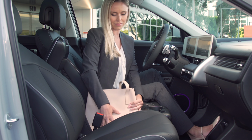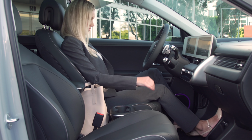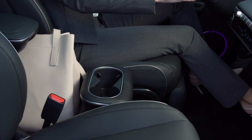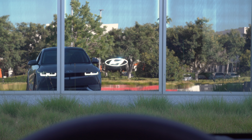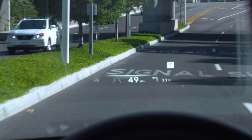That center console, it can slide back and forth to allow for more room as needed. It has cup holders, USB outlets, and a spot for wireless phone charging. Ahead of the driver, you'll find a head-up display with augmented reality mode that makes it feel like the windshield ahead of you is a display screen. This projects turn-by-turn navigation in the sightline of the driver.